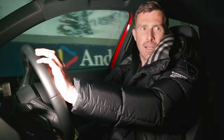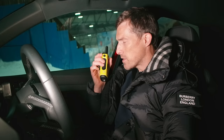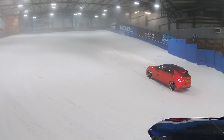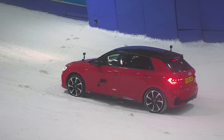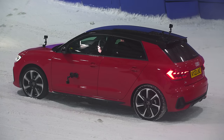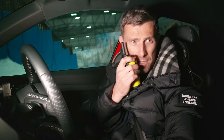Right, need to make this a little bit tougher. Okay, Daniel, we both did that. So front wheel drive, pretty impressive when you've got winter tires on. Now I'm going to try and start on this slightly steeper slope and see if I can get all the way to the top again. Come on. Okay, this is not good. I'm literally going nowhere. Come on, you bugger. No, I'm done, Daniel, I'm done.